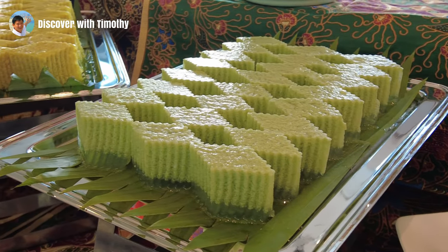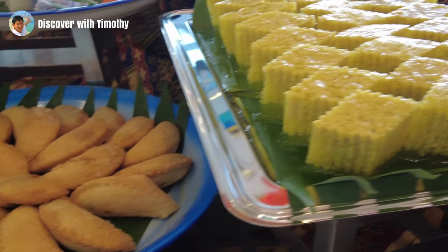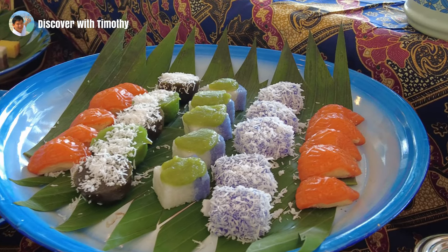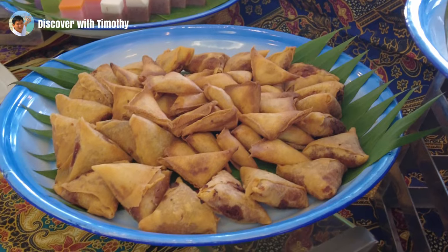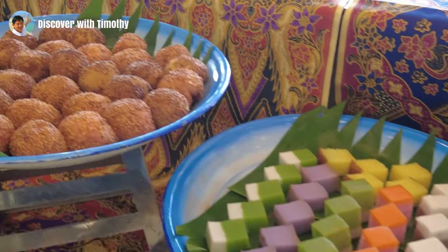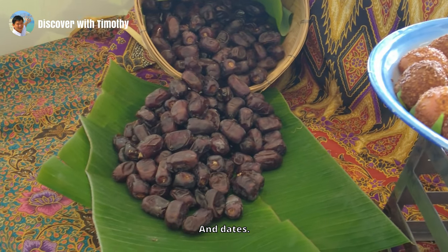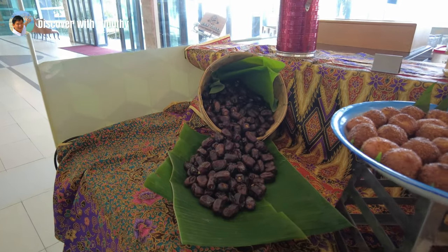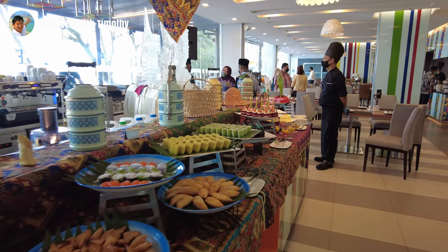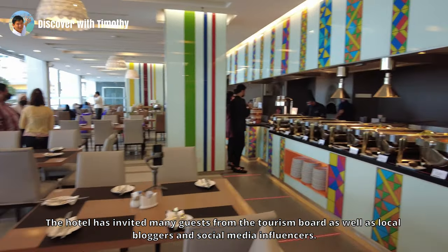Agar agar. Puffs. Nyonya kuih. Samosas. Kuih bingka, sari muka, and more. Sesame balls. And dates. The hotel has invited many guests from the tourism board as well as local bloggers and social media influencers.